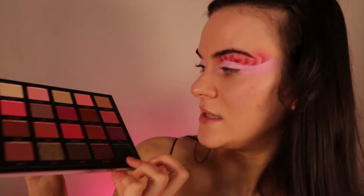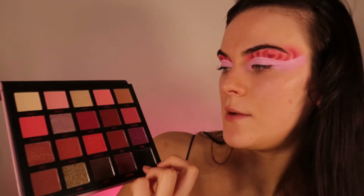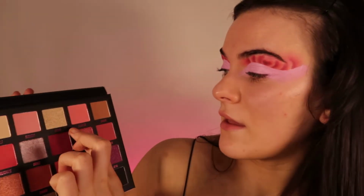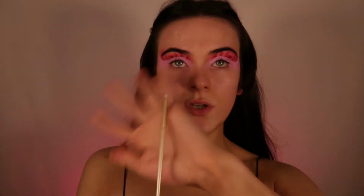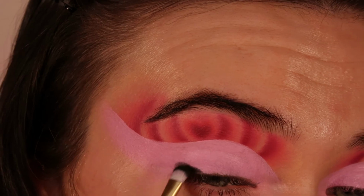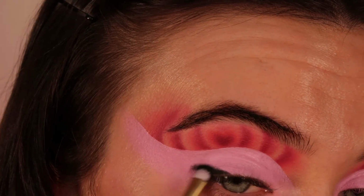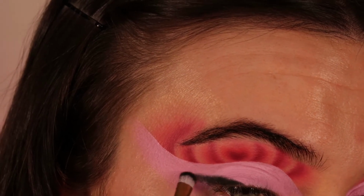I'm now going to do a little winged liner, but I'm going to do it with shadows so it's nice and blown out. So I'm going to go into Ink here, and this is the darkest one in the palette. And then I'm going to go back to Claret, and then to Milkshake, and then I'm going to pat this down with Flamingo up here. So using this Morphe brush here, I'm just going to start off with Ink and start building up this liner. So I'm going right above the lash line and just wing it out. I'm not worrying too much about the shape at the moment because all the shadows will pull it all together.